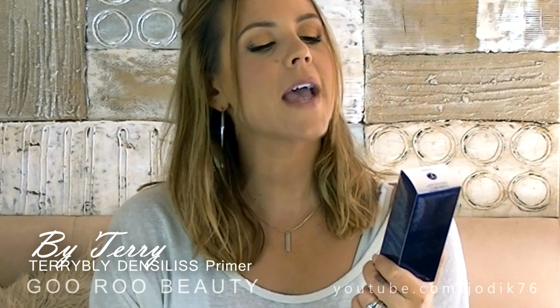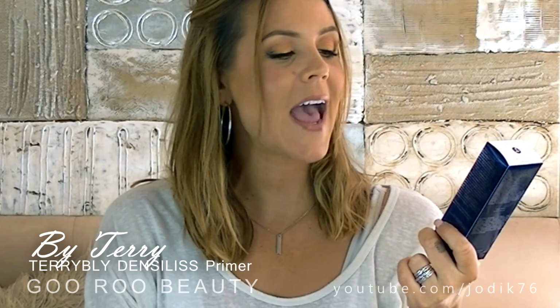Apologies for that. Finally, from Mecca Cosmetica, I picked up a couple of new products I've really been waiting on eagerly from By Terry. I adore and love By Terry. I got the Terrybly Densiliss Primer, and this one they describe as an anti-wrinkle serum base. They say that it's firming, smoothing and long wear extending. Looking forward to putting that one to the test.